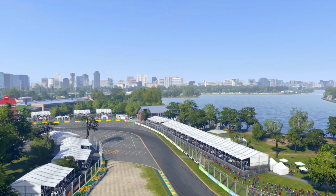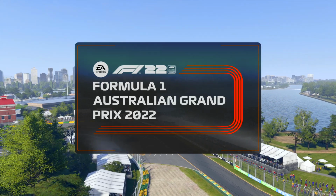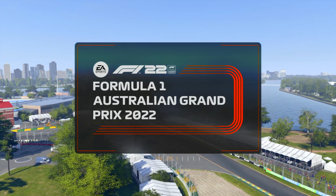Hello and welcome from Melbourne, a track modified since we last raced here in Albert Park, and I think with the changes, it's going to be a classic.